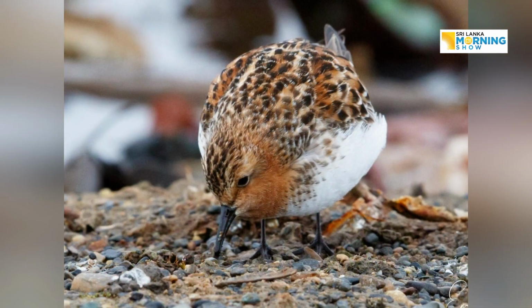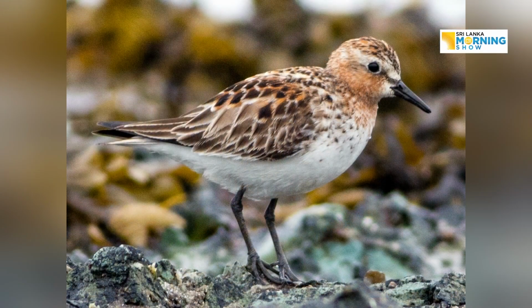When you look at them, it's shocking to think that every year they make it up to Siberia and back. They look like they should die before they get halfway there. Oh, wow, so very tiny in size.